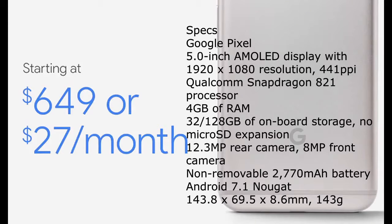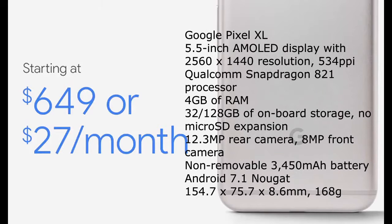If you're in the market for a new flagship Android phone and don't mind spending over $650, you should buy the Pixel or Pixel XL. These are two of the best Android phones out there.